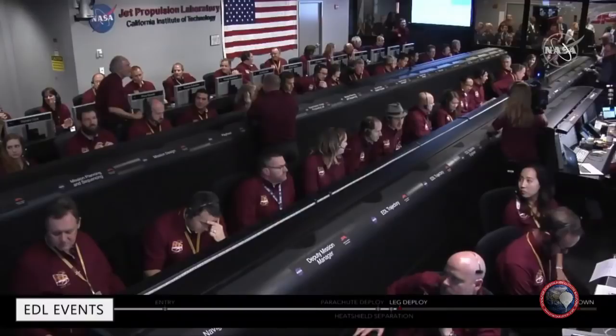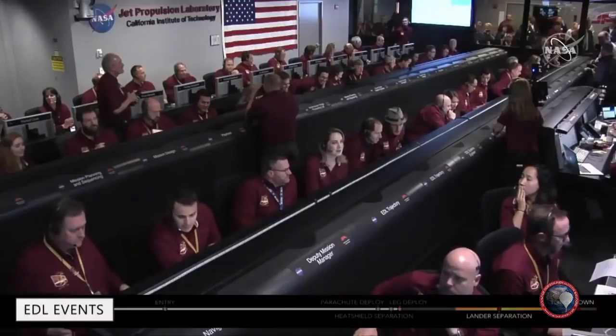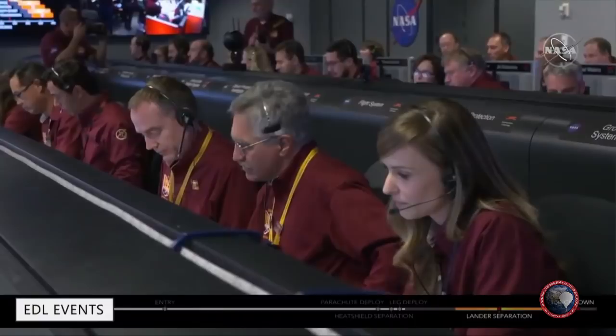This is really good news so far. I'm on pins and needles. We have radar activation where the radar is beginning to search for the ground. Once the radar locks on the ground and InSight is about 1 kilometer above the surface, the lander will separate from the back shell and begin terminal descent using its 12 descent engines.